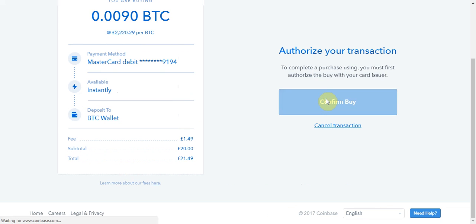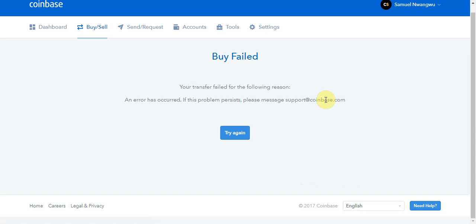I'll then press the confirm buy button, and well, the buy has failed, which goes on from what I was saying earlier about how there's often issues with Coinbase. Again, I think it's because they've had a massive influx. I saw an article explaining how recently they've had 45k users sign up in a single day, which is insane. So currently they're having a few issues, so the buy failed there.